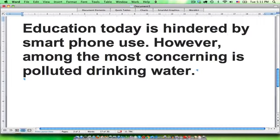Now let's take the second sentence. So, however, among the most concerning is polluted drinking water. Now, memorizing this sentence and reproducing it over and over again gets you into the pattern of using colloquial phrases like among the most. Okay, that might be a phrase that you didn't know before, or you were using improperly. Among the most plus some kind of adjective.